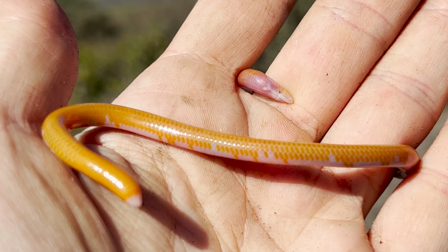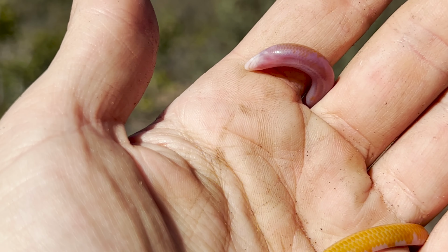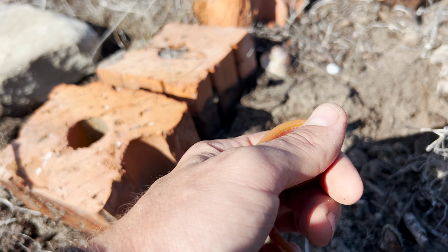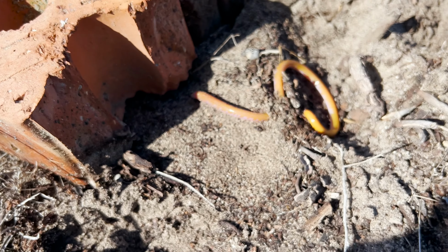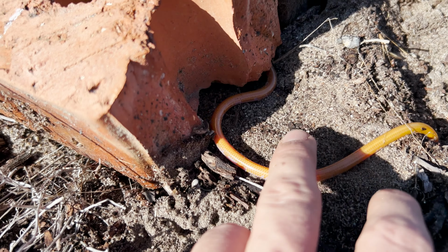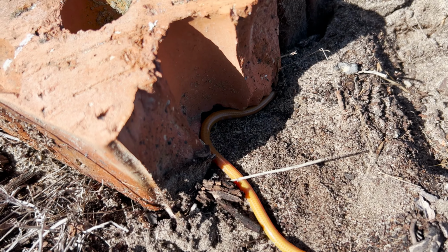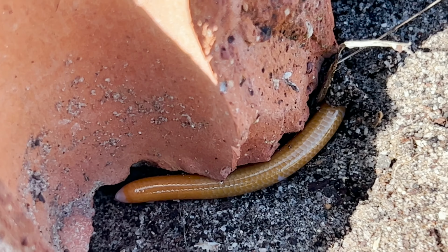So we'll get some photographs of this guy and we'll just let him go. I'll show you how he swims in the soil as we release him. So we're just done with this Typhlosaurus, and I'll show you as we release him into the soil, they just disappear. They'll dig straight in under the next bit of cover. Make sure he goes under so he doesn't get eaten by a bird or something. And there he goes, shaking and burrowing. Smooth scales, perfect for burrowing.